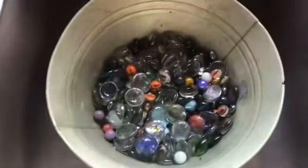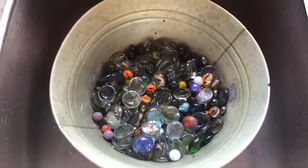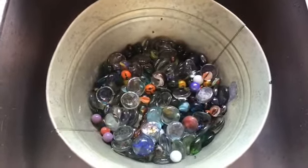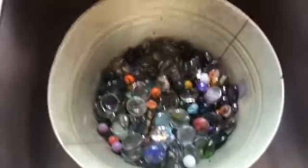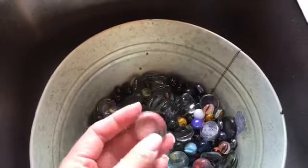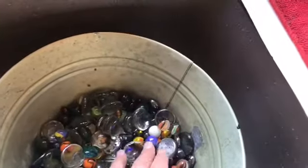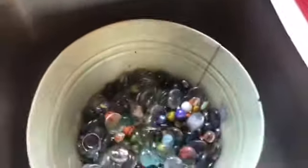In my sink here is just a little metal bucket that I picked up a couple of years ago at the dollar store. And as you can see, I have filled it with all manner of bits and bytes. There's these that you get at the dollar store, little flat back glass marbles. There's also some beads and some regular marbles that my son no longer plays with.